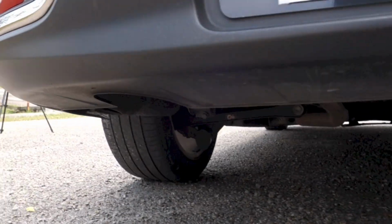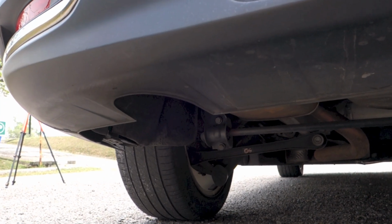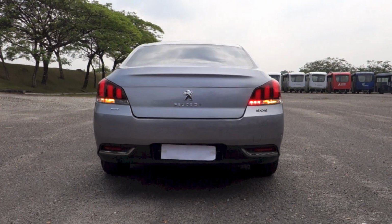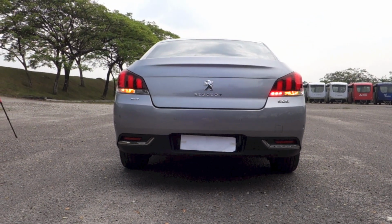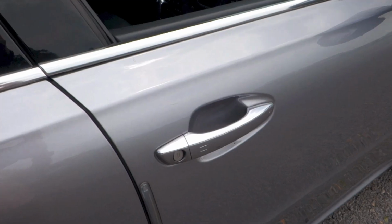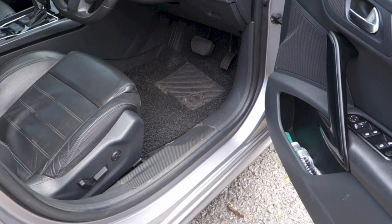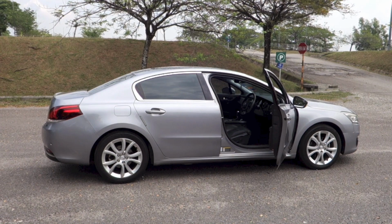Exterior features of the facelifted 508 THP include automatic auto-leveling LED projector headlights, automatic wipers, automatic high beams, LED daytime running lights, LED front and side indicators, LED front and rear fog lights, LED rear lights, body-coloured side mirrors, body-coloured door handles with chrome trim, and a single exhaust pipe.